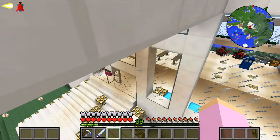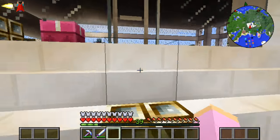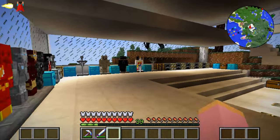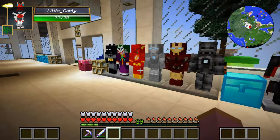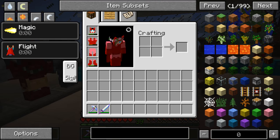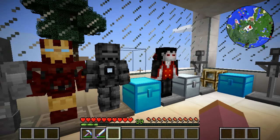Okay, I'm just going to check out Little Lizard and Tiny Turtle's base also because it's been a while since I've been there. And I want to see if they've changed anything on the inside or if they've got any more superhero gear. Ooh, they've got Wonder Woman. Oh, look, they have so many now, little Carly. Oh, can we try some on? Oh, we could. Okay, because I've got Scarlet on. I'm pretty sure they made that too, but it was a present.